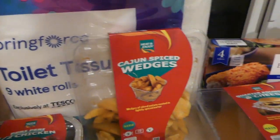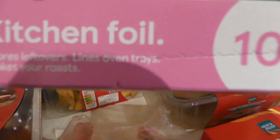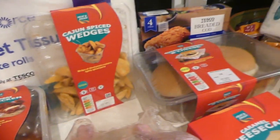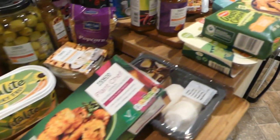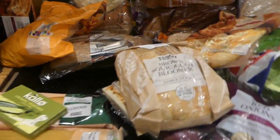And then I've just got the toilet roll here, 9 toilet rolls. And then I got this kitchen foil, I found that cheap in there, I can't remember how much it was, I think it was only £1 something. I've still got some oranges left, and I've got loads of frozen fruit left. I've got loads of porridge as well, and some tinned stuff like chickpeas and beans and things like that, so I didn't need to buy them.